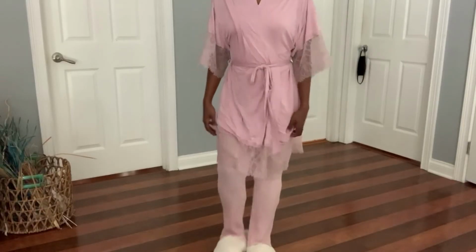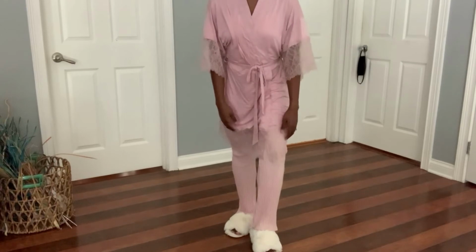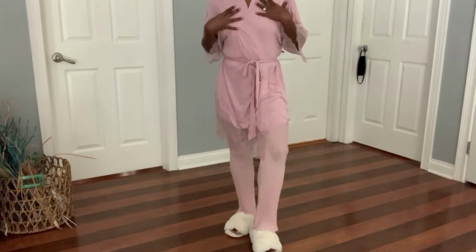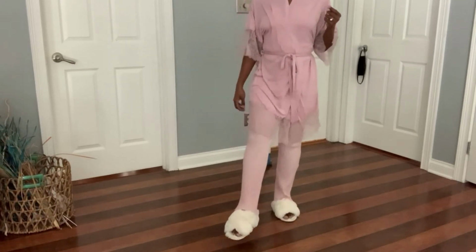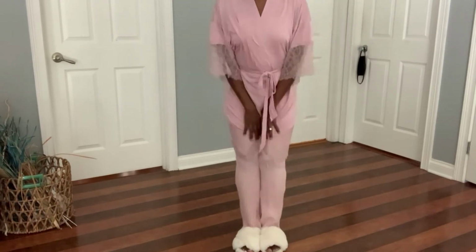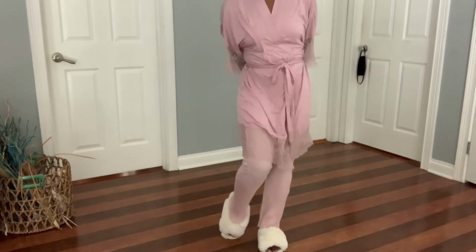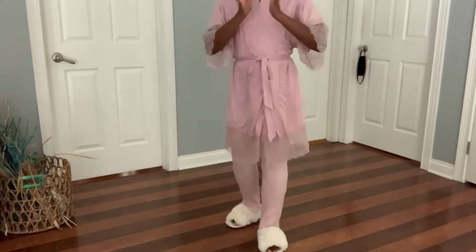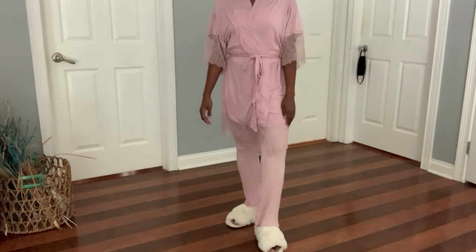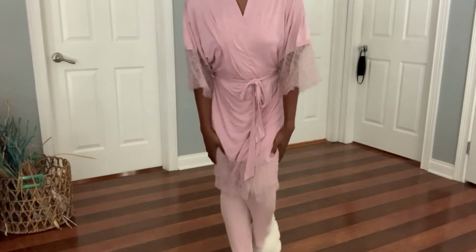The lighting isn't the best, but this is my outfit. So these pants are from Nasty Gal. They come in a two-piece set. It's like a little tank top underneath here. The slippers are from Carey, and this robe is from Victoria's Secret. So a little pink work at home moment, super cute. So I'm ready to get to work and be comfortable while doing so.